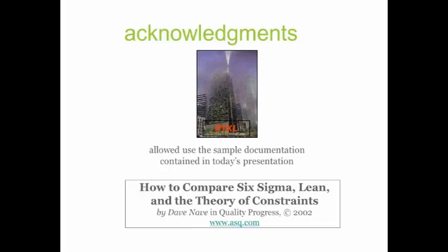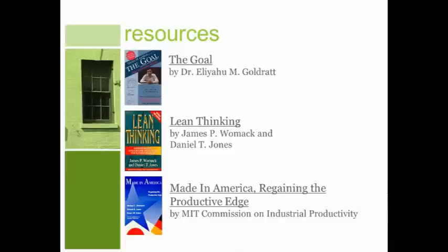Let me flip a couple slides. Here are 3 books that I've read that were extremely influential to me. The bottom one, Made in America, Regaining the Productive Edge by MIT. This is a book published in 1989. I read it in the 90s. Great ideas. They didn't call it lean because the term hadn't been invented yet, but building on. These are some great resources. For that, again, I have a website where I have put up information on that, and I have downloadable presentations.